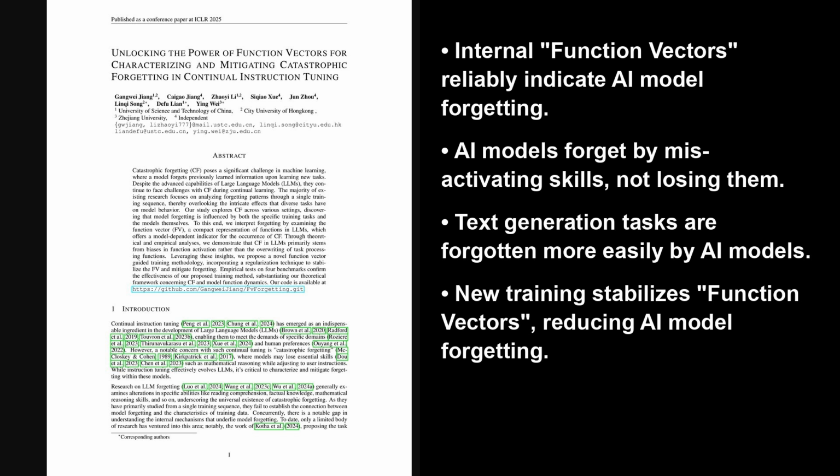The core idea involves using function vectors, or FVs. These are compact internal representations of tasks, helping to trace and reduce this forgetting.